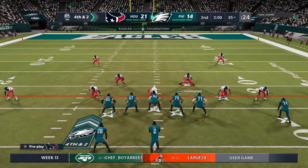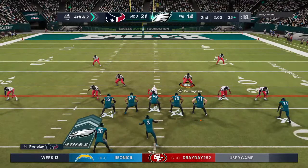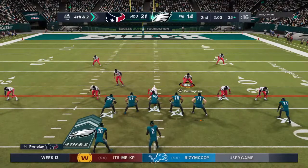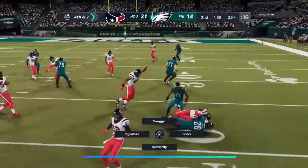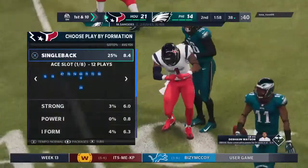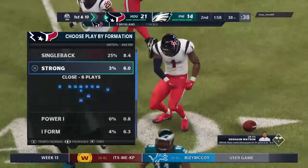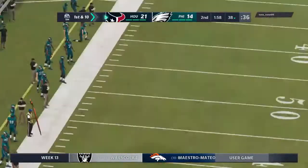Watch out for 86. Come on. Tackle and power. On 4th down, here's the option. And nowhere to go. He's going to be stopped behind the line. The Eagles unable to convert there on 4th. And this Texans defense stands tall.